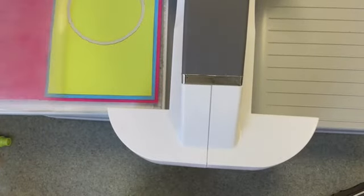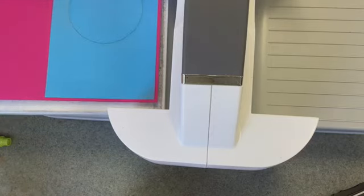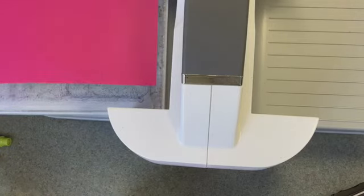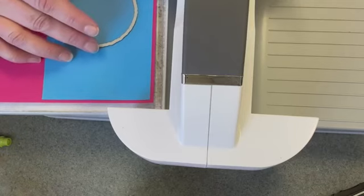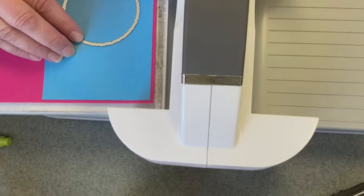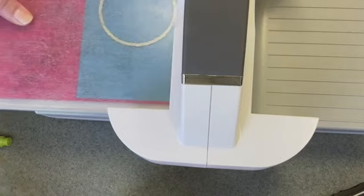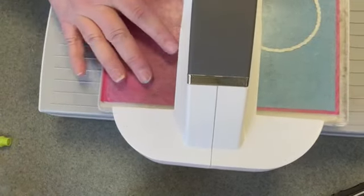Okay, so now I can take off that Lemon Lime Twist layer. And what you'll see is that it hasn't quite cut all the way through the Melon Mambo, but it's pretty close. So I can set this right back down and I can feel the groove. It'll sit right back down there in the groove. And now I can take it through and cut through those 2 layers of cardstock.